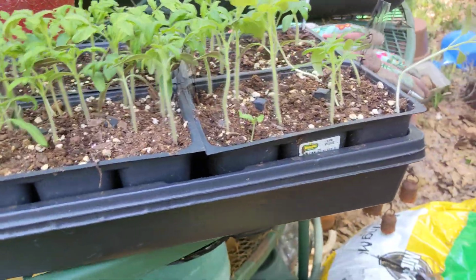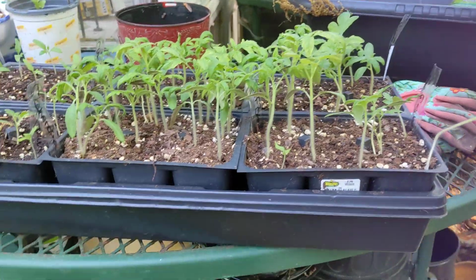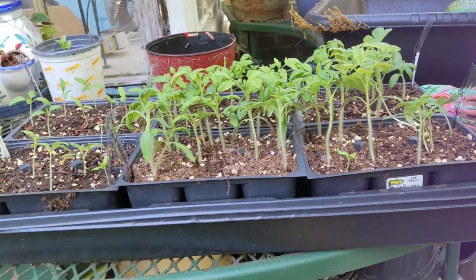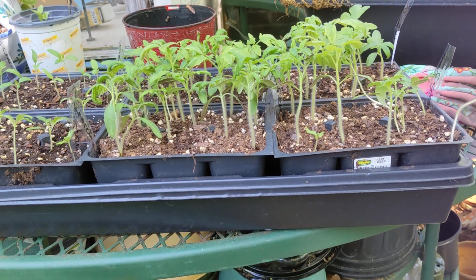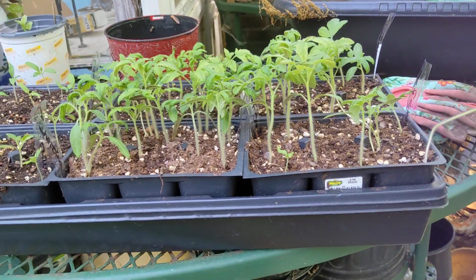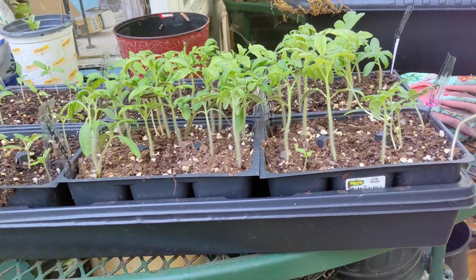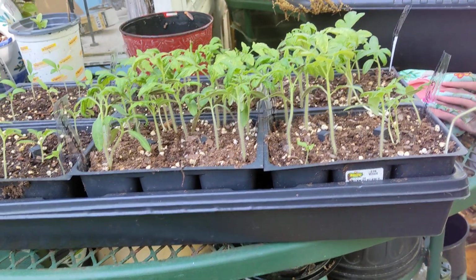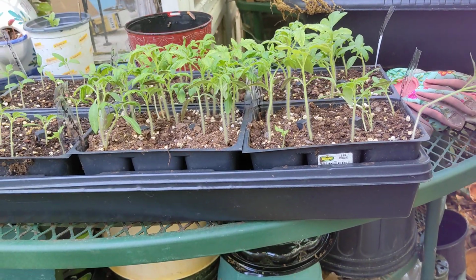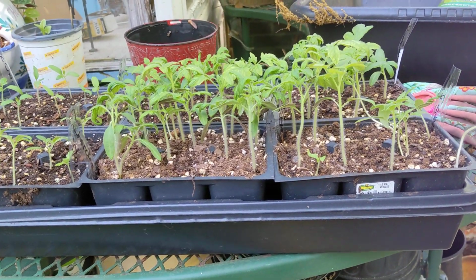Now, here in North Carolina, you can try to get away with growing them a little early if you baby them. But I usually don't plant my tomatoes in the ground till at least after the last frost date, which here I think is April 15th. And normally about April 30th, and sometimes even May, because tomatoes, cucumbers, squash, all those warm-loving plants, they like the soil to be warm before you stick them in the ground.